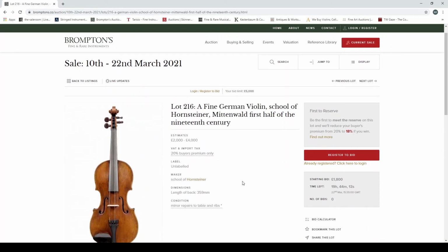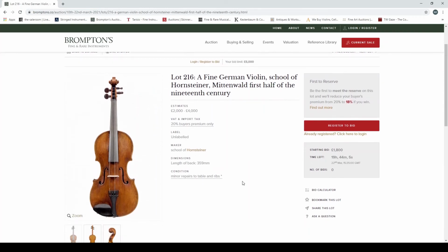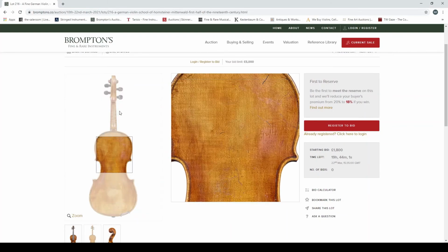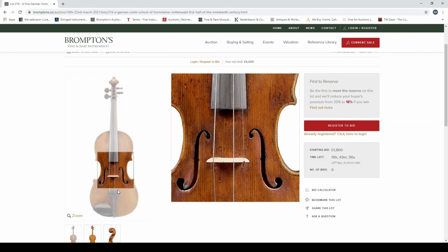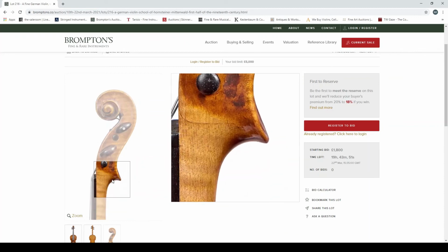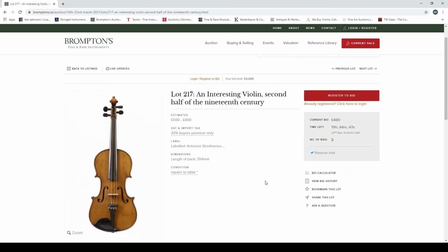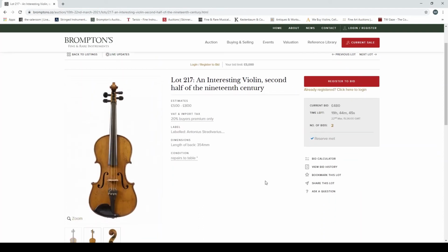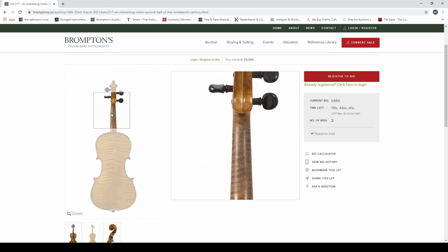Fine German violin, school of Hornsteiner, Mittenwald, the first half of 19th century. 0 bids on that. Repairs to table and ribs. Interesting scroll. And an interesting violin, second half of 19th century. 2 bids on that. Some people are interested. Strad label.